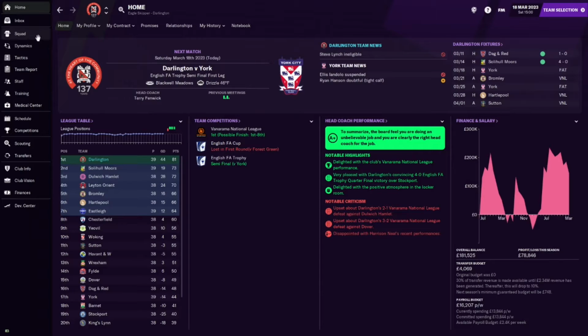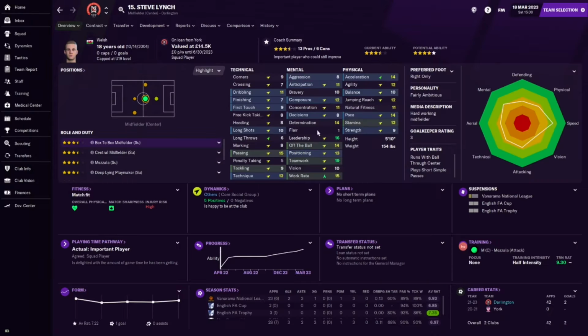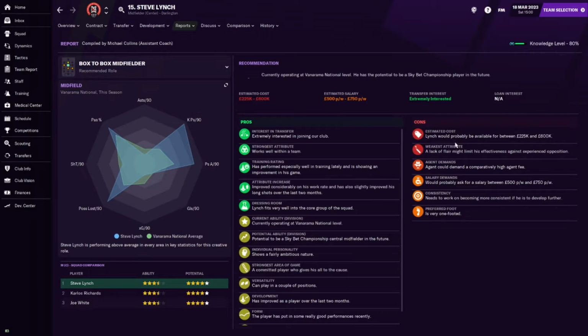Nothing has happened since you were last here, just 4 games. Just one thing of note that I am trying to do, if we look at our club info screen, Steve Lynch here, our midfielder who's in on loan from York, and we can't play him today because that's who we're facing, is considered our key player and is progressing a lot. Our coaches think he could have championship potential, a potential Sky Bet Championship midfielder in the future.